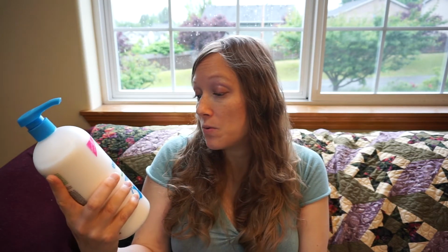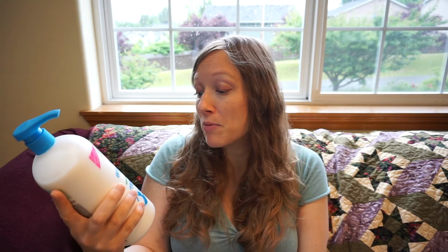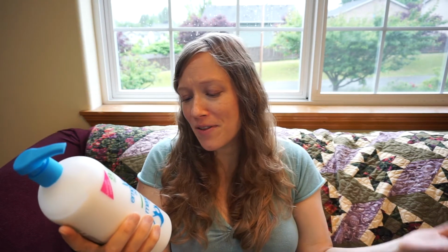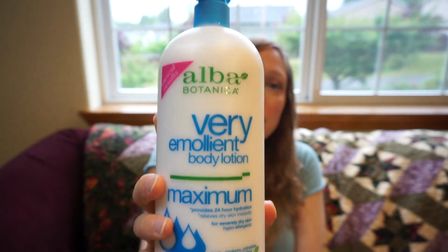And they had an Alba Botanica. This one is called Very Emollient Body Lotion. Maximum provides 24-hour hydration for severely dry skin, and it is no parabens, no phthalates, 100% vegetarian ingredients. So in terms of things that I put on my body and leave on my body, I try to use more natural products. So that's what I got, and that is it for my haul.